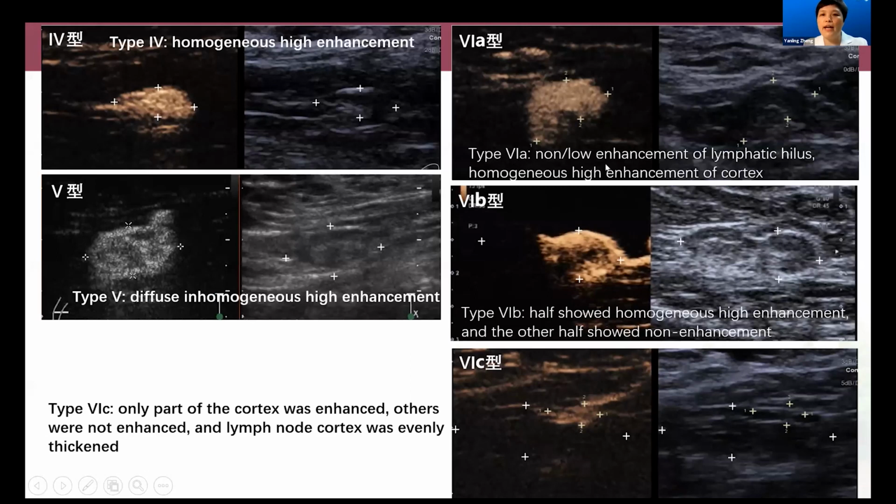For type 6a, there is none or low enhancement of the lymphatic hilum. We can see the hilum here with none or low enhancement, but homogeneous high enhancement in the cortex. And for 6b, half showed homogeneous high enhancement and the other half showed no enhancement.